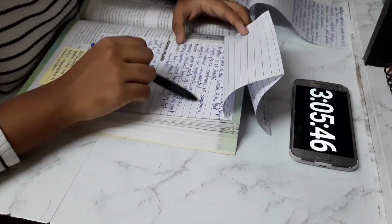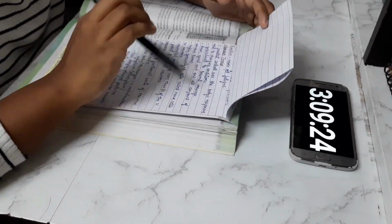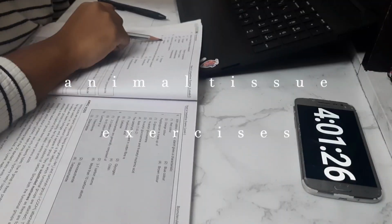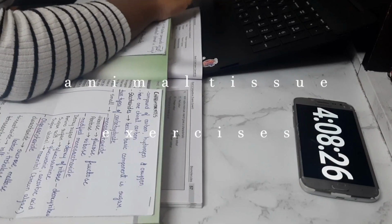Here I was doing animal tissue from zoology, the last chapter. I had actually learned these notes before, but I was just revising them because I had to for the test. And then eventually I also did the exercises and a revision test on the same topic.